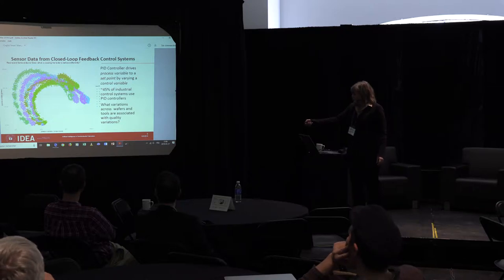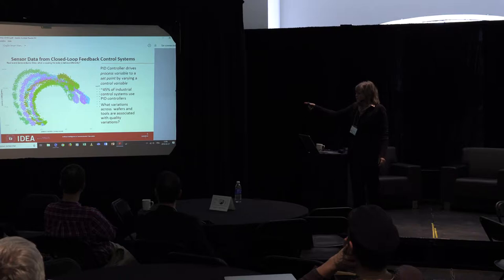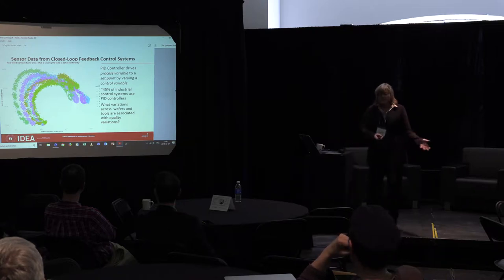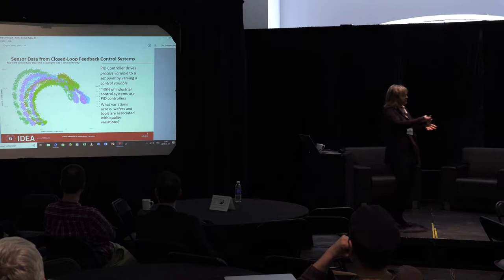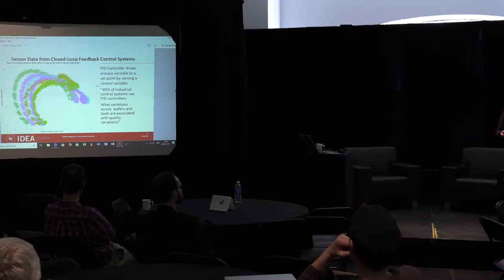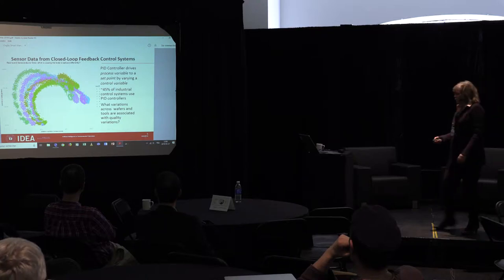This is one of the chambers on one of the recipes, and you're seeing a bunch of wafers. These are all the measurements through time, and the bottom variable, the X, is the process variable, and the Y is the control variable. And it has this very distinct shape because they're kind of doing this dance to control this system for this one step of this recipe on one machine.